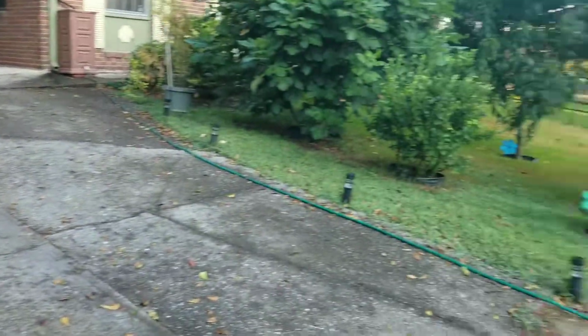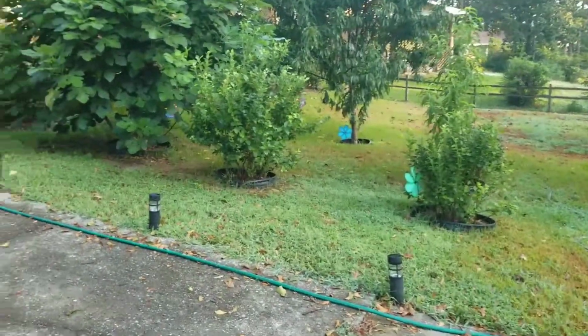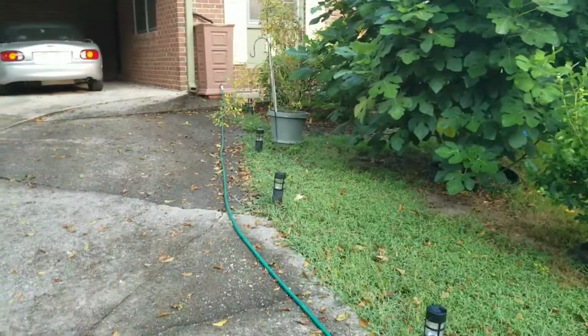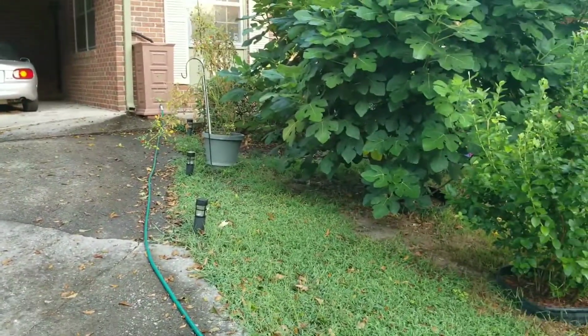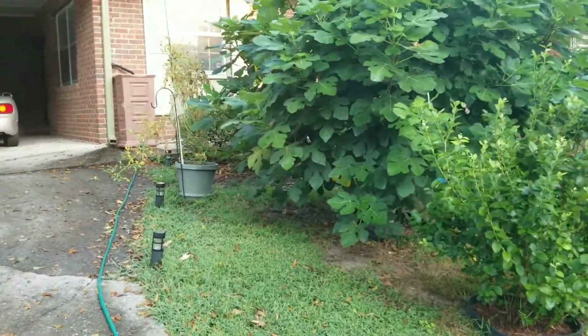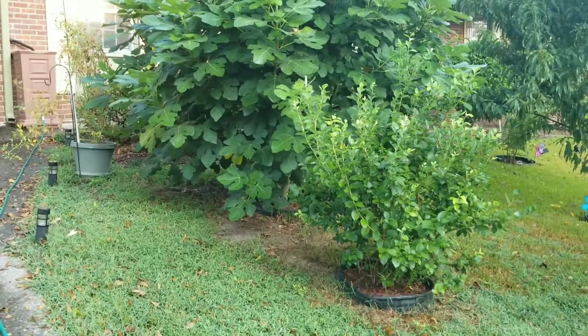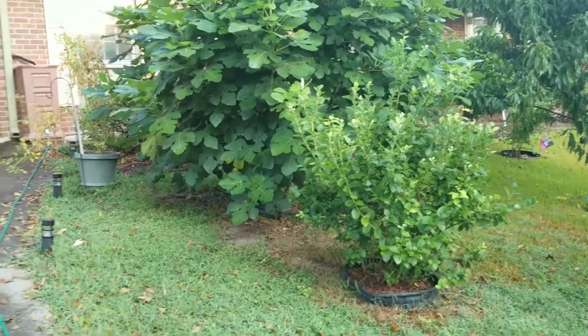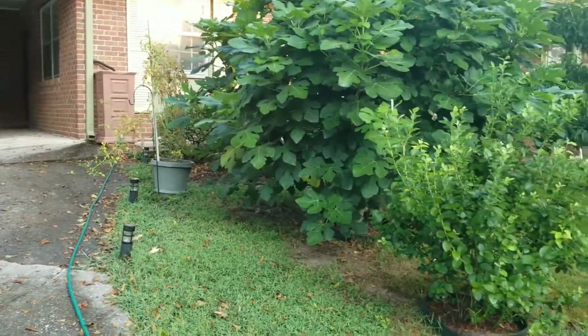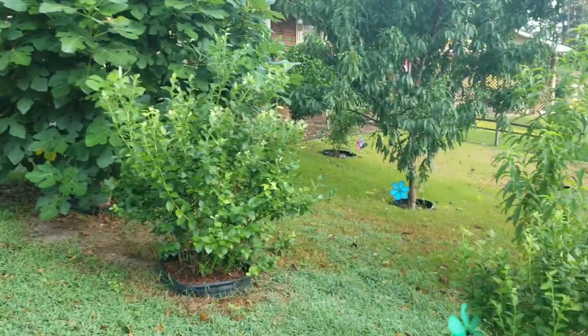So here's the bulk of my garden over on this side. The little potted tomato plant, when I first planted it, I used some fish emulsion, and the dogs kept digging it out and trying to eat the fish emulsion and almost killed my plant. But now it's doing pretty good, even though it looks like it's struggling. It's actually doing pretty good. It just needs to be cleaned up a bit.